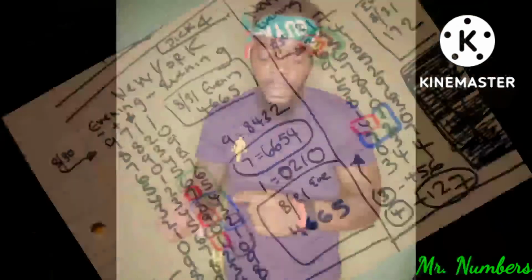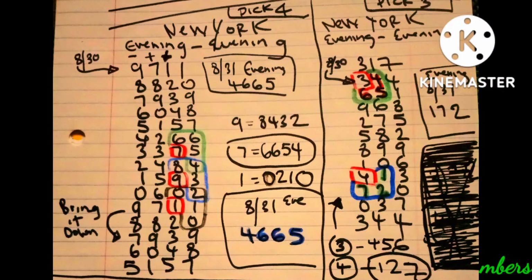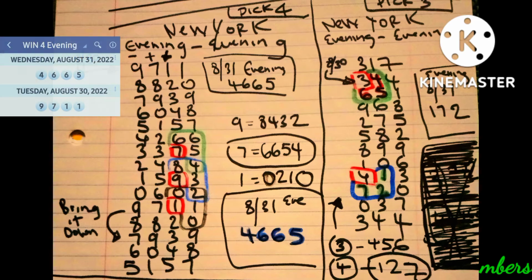So let's get started. So evening to evening, PICK4 for August 30th, we had 9711. The minus plus minus is definitely working. I repeat, minus plus minus is working for New York. Everybody else, check your state. So we put it through our rundowns, and New York City, your third column is where you're going to pick your individual numbers from. The individual numbers are the previous numbers that came out.